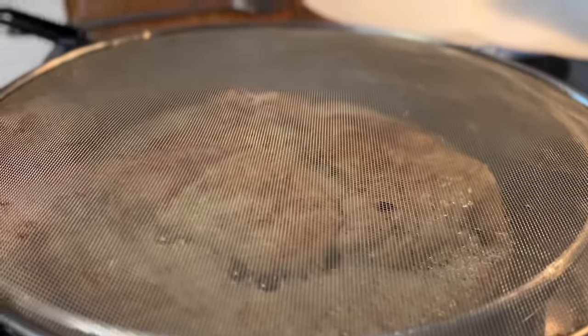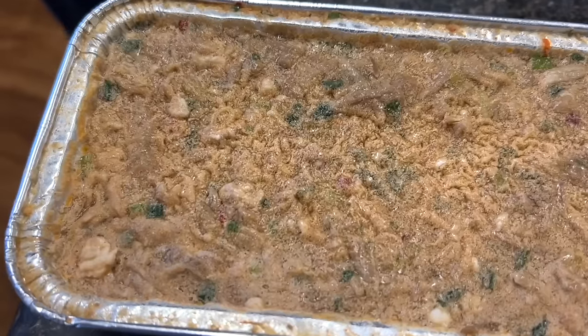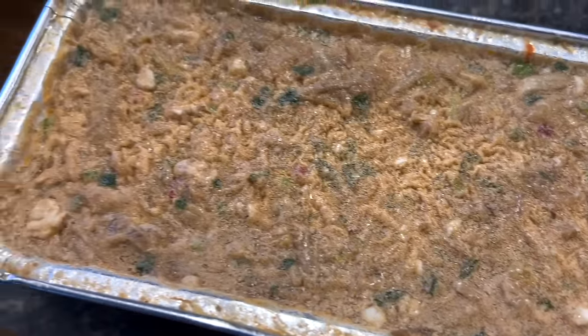Show us what you got, huh? I got some hogshead cheese a friend of mine made. Oh my goodness. Hogshead, heavy on the head. All right, y'all know I love hogshead cheese. Y'all seen me eat it before. But this is homemade.